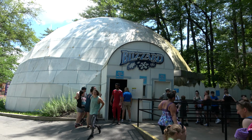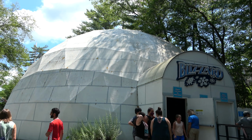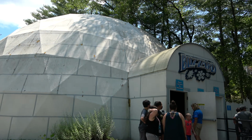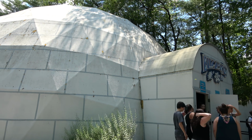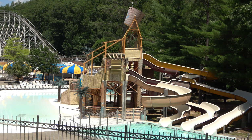One of the more unique flat rides here is the Blizzard. Housed inside this igloo here, it is an indoor scrambler with some theatrical lighting. That's pretty neat. Now something we'll be visiting today is Hurricane Harbor, which is the Great Escape's water park.